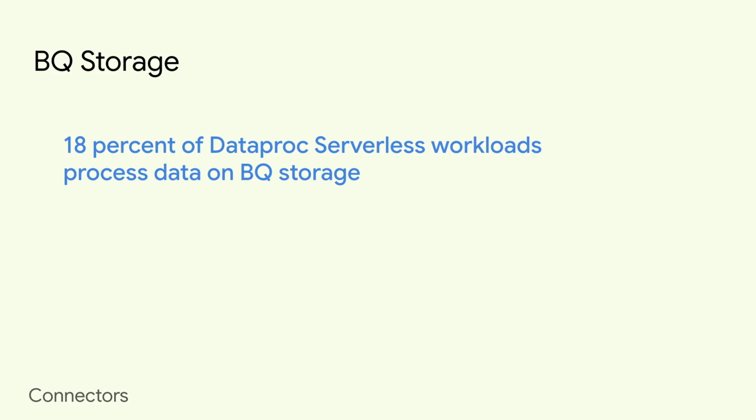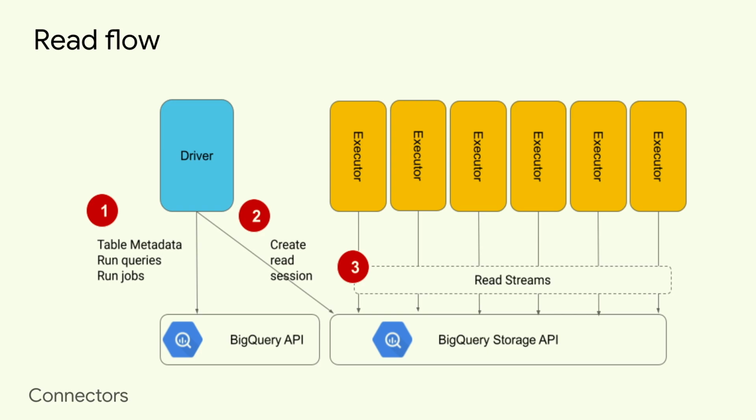Then, as I talked about earlier, 18% of Dataproc serverless workloads process data on BigQuery storage. And we added support for BigQuery Iceberg tables as well as BigQuery native tables in Velox. How it operates is that the driver gets the metadata of the table, and then it calls the create read session API on BigQuery storage, which gives the read streams to the driver. You can think of read streams as Spark partitions. So we serialize the read streams and pass them on to the executors.